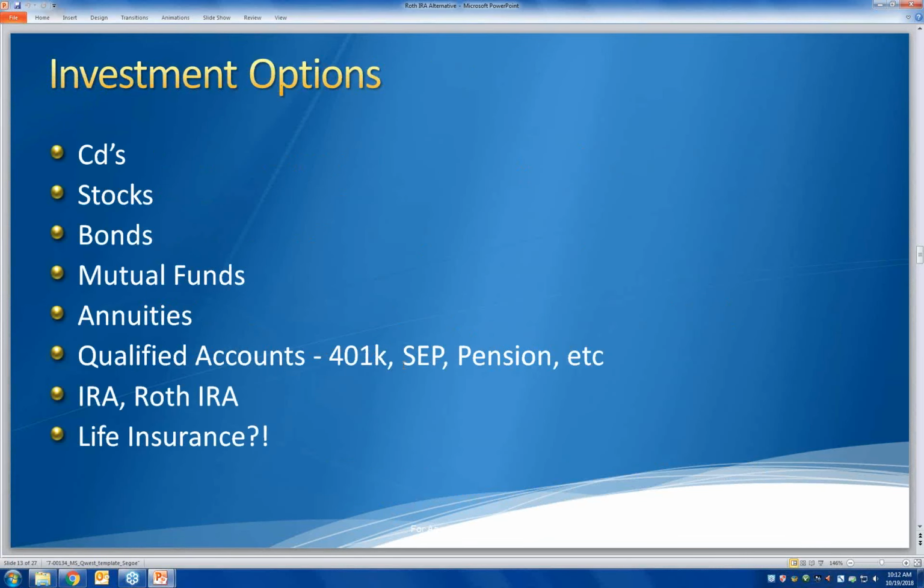So different investment options that clients take a look at, whether they're looking at CDs, stocks, bonds, different mutual funds. They think of investment, they think, gosh, I better put my money into an annuity or my 401k, an IRA or Roth IRA. Sometimes the last thing they think about is investing in a life insurance policy. They think, well, that's just for my beneficiaries if I pass away. That's not the case any longer with life insurance. They're able to fund a life policy and then get income off of that for retirement.